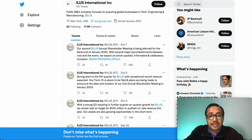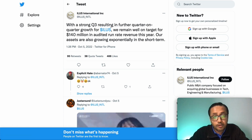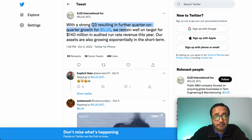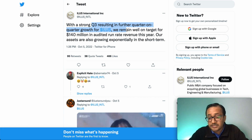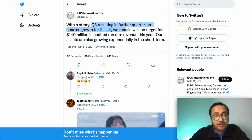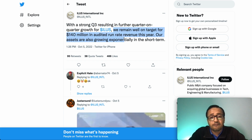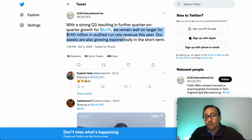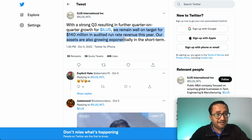They announced that they're on target for $140 million in revenue. Their growth for Q3 is amazing. We are going to see the numbers very soon. CYBL also shared their numbers in terms of the revenue. We are waiting to hear back for the income as well, guys. ILUS told us that we remain on target, $140 million in audited revenue. Now, when you talk about audited revenue, that's a very trusted source because now it's audited.